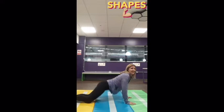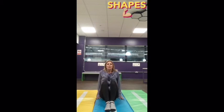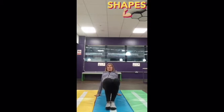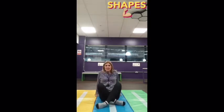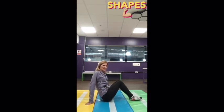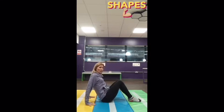Lovely, well done. Okay, another shape, we're going to learn a table shape. So we're going to sit on our bottoms, hands on the floor, and you're going to keep your feet together. You're going to try and push your tummies up to the ceiling and try and make a table shape. Okay, I want to see whether your table is good enough for me to have my dinner on. So we need to really push those tummies up to the ceiling, and I want you to try and hold it while I count to four. I'll do it on the side so you can see. So sit in with your legs up, hands on the floor.